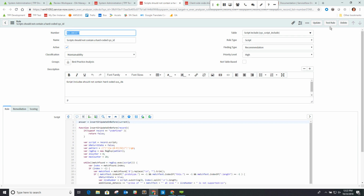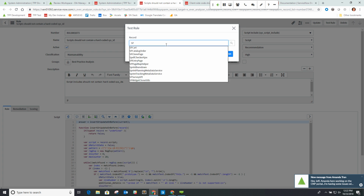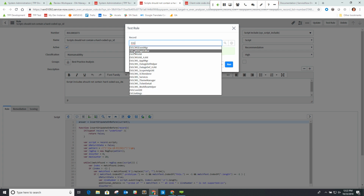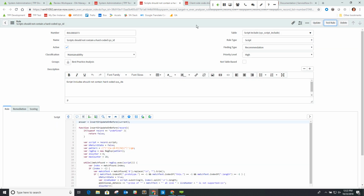Right, so any of these items is your build, and one thing to highlight here, right, you can write your own rules, develop your own rules, or adjust the rules that we have packaged as part of this. But as we're doing that, we can go through and test this to see how it works against our various objects or records, right? So I can come in and say, let's test this particular script include. I get a pass rating, right? I could test another record just as an example, and also get pass ratings, right? So I can test and see, is it actually working as I expect.